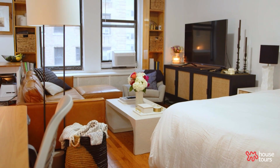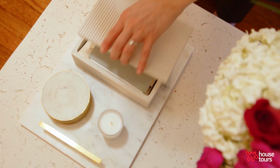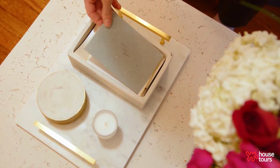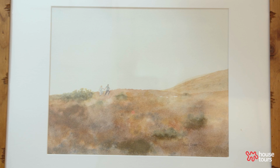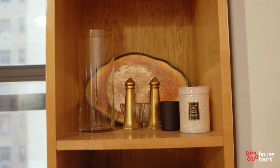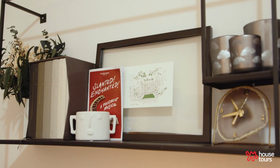Things like the pillows, the lamps, even the coffee table we got from my siblings. Right in here, we have a little box full of some of the most important letters people have given us. We really love this one piece that my dad painted for us. His wedding gift to us was a watercolor painting of one of our engagement photos. And we just love having pieces of family in our place that also feel aesthetically pleasing. So that was important to us.